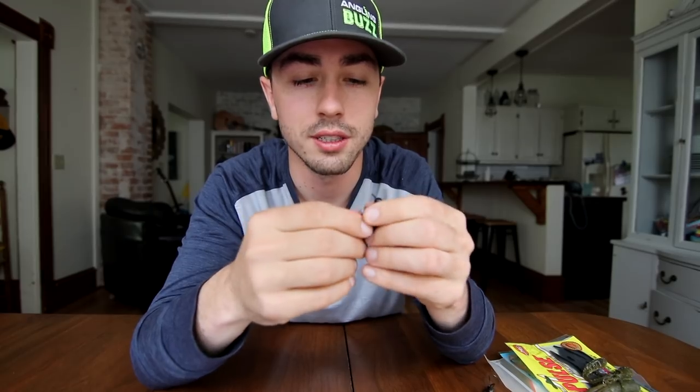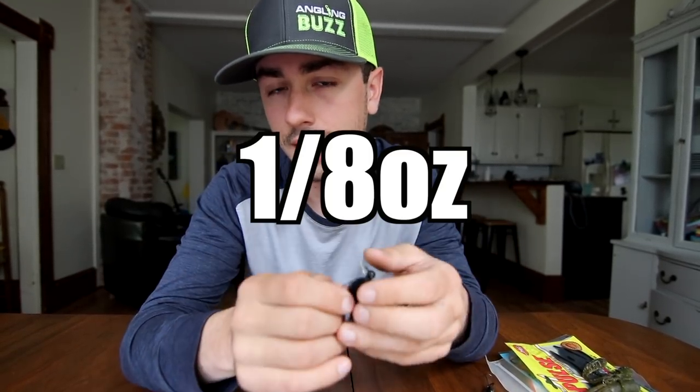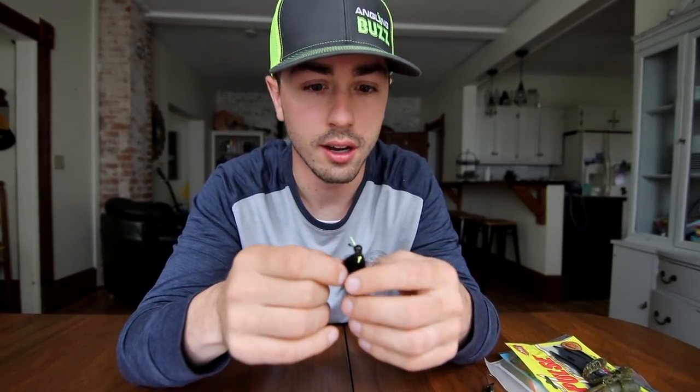Few quick tips as far as head styles go. I will use a 16th ounce head when the fish are in a super negative mood and I need to swim it really slowly. That can be difficult during the summertime when you're fishing in deep water. Otherwise, I'll normally fish an 1/8 ounce head typically. You can move it fairly quickly and it casts fairly well. And that just seems to be a good happy medium.